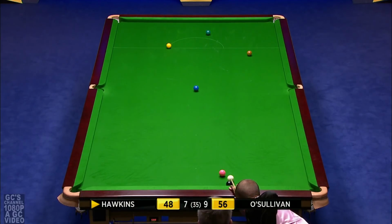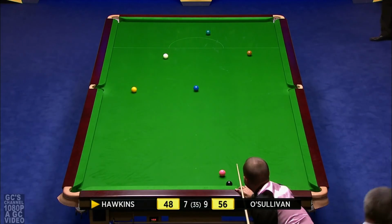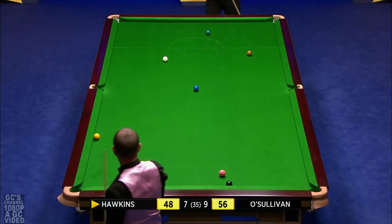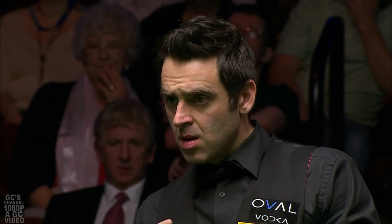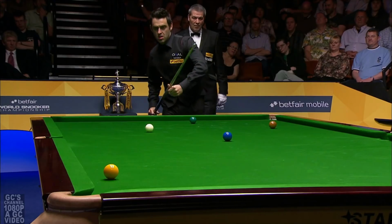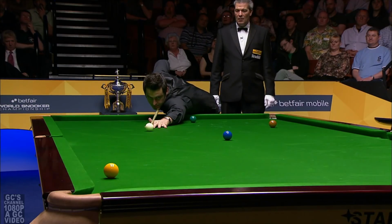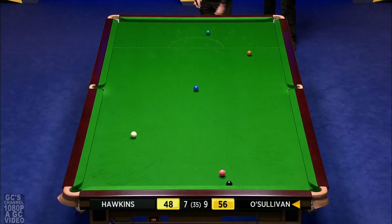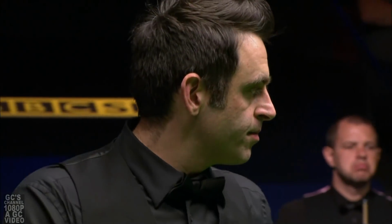JV always says it's not hitting them, it's getting them safe. He's hit it. Has he got it safe? He needs to pull up. Well, we haven't seen Ronnie play too many of these deep screw shots. Judd Trump would love this shot, wouldn't he? But how's Ronnie going to play it? Well, he decided not to screw back, but to run through. Almost perfect, but the green doesn't look on.